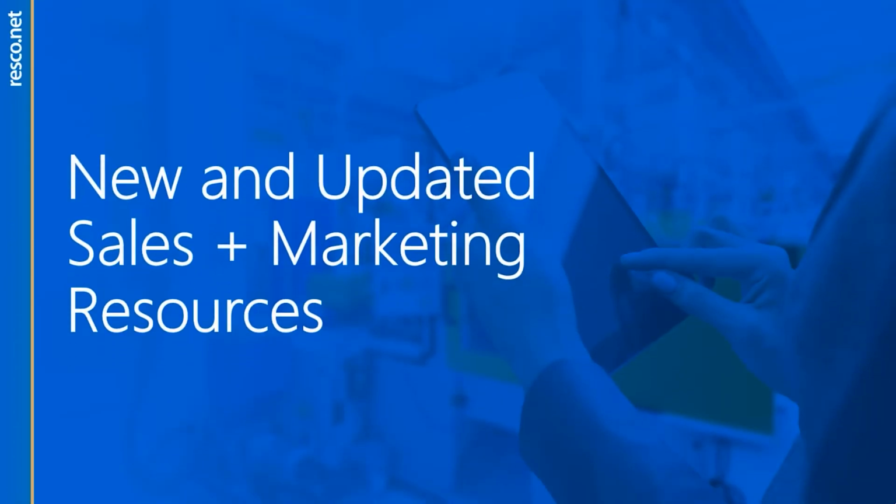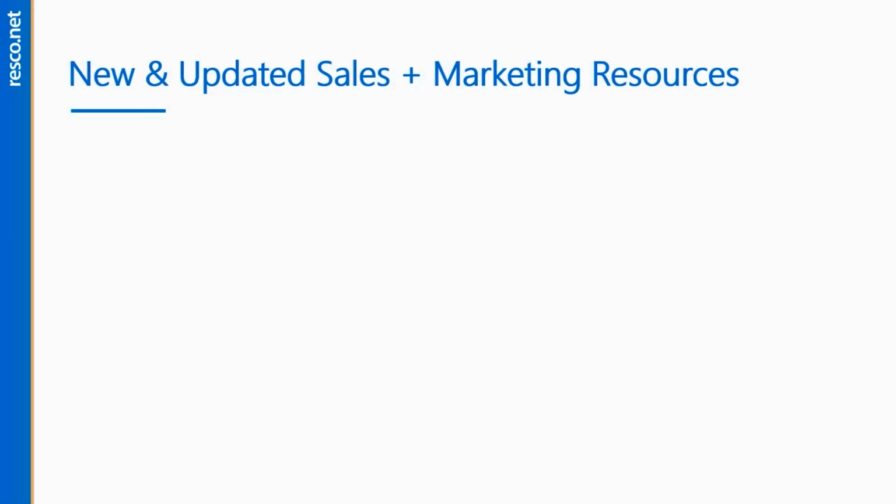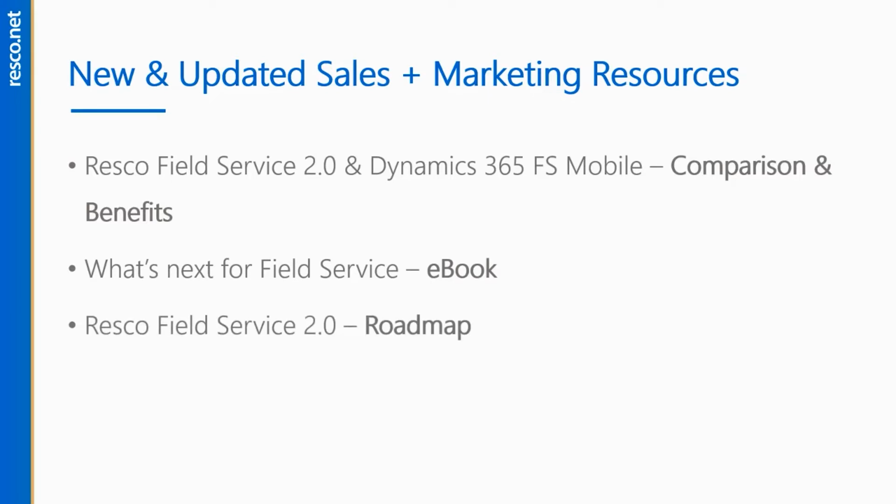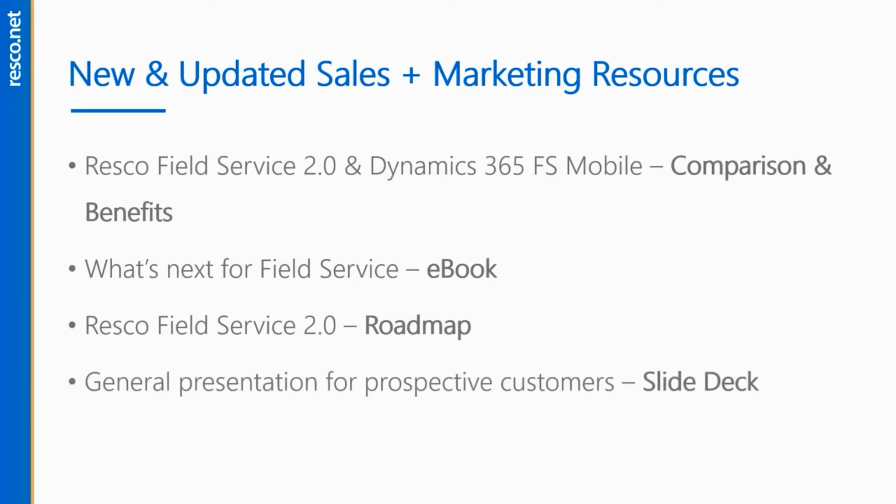In the previous 3 months, we've added new and updated existing resources to help you market and sell Resco better. Those resources are: Resco Field Service 2.0 and Microsoft Dynamics 365 Field Service Mobile, Comparison and Benefits. An ebook on what's next for the field service market. A roadmap website for Resco Field Service 2.0. And a general presentation slide deck for prospective Resco customers.